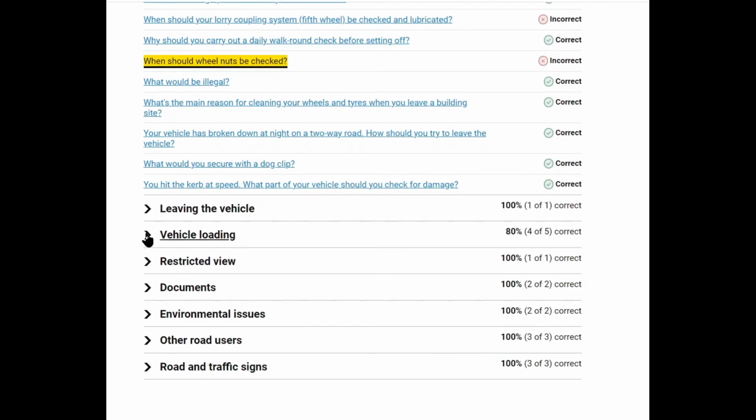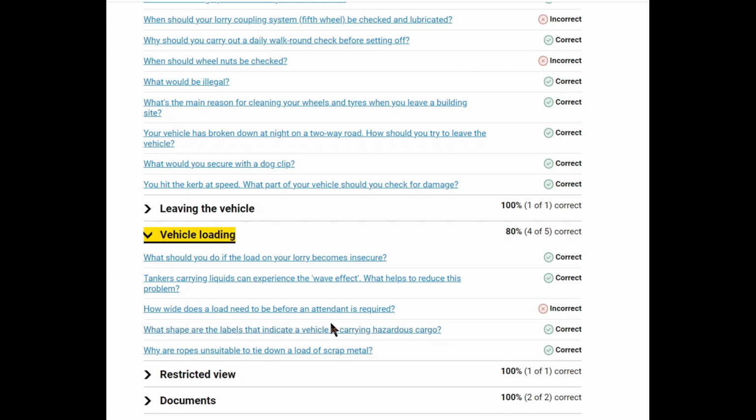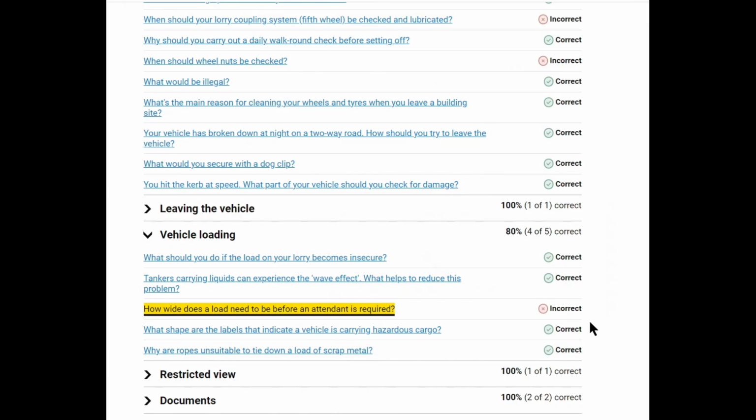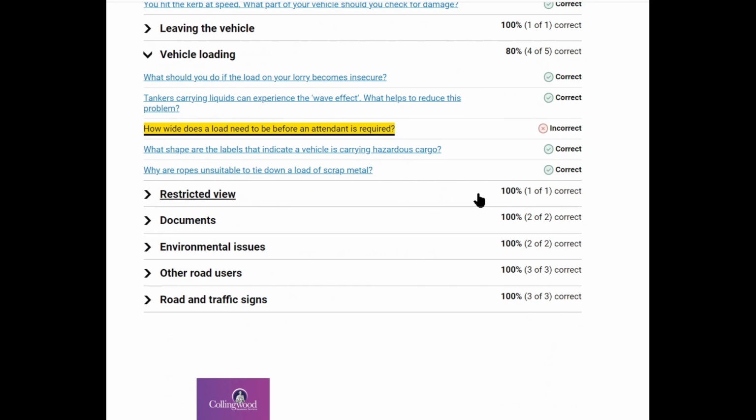Vehicle loading, we got one wrong. How wide does a load need to be before an attendant is required? Okay, 3.5 metres, now we know. And then correct.